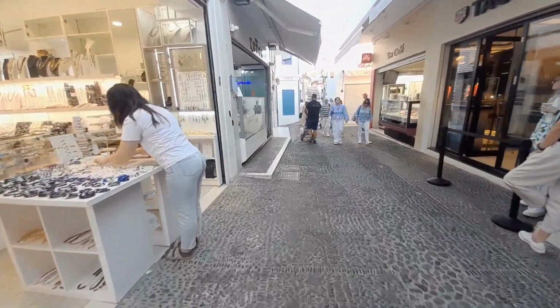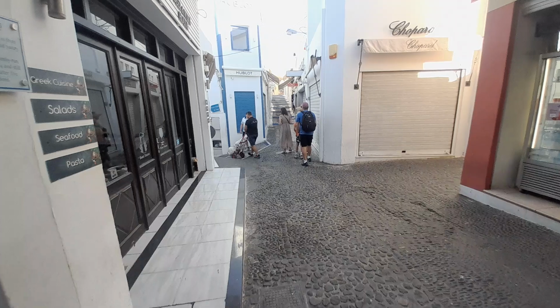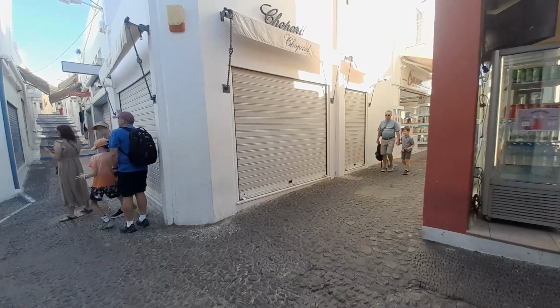Wonderful shops in the old town, Fira, including Boublot, Chopard, and many other well-known brand names.